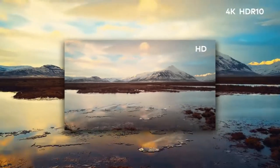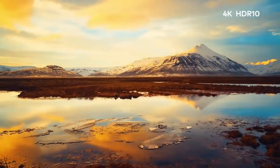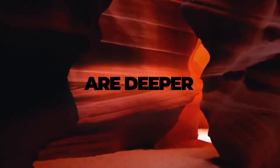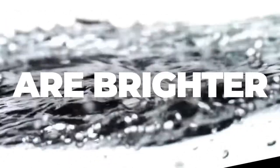4K resolution with HDR10 brings you a new level of definition. Blacks are deeper. Whites are brighter. VAVA extends the limits of imagination and takes you further than ever before.